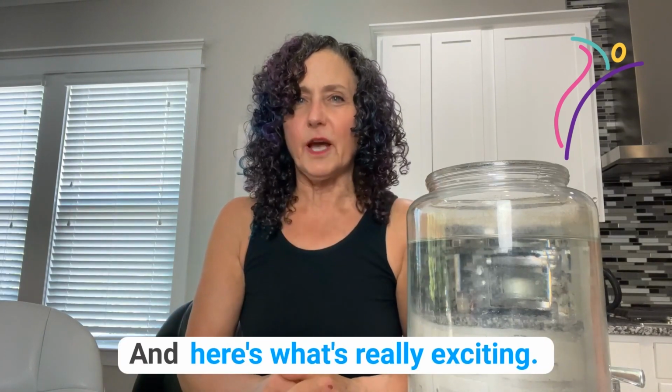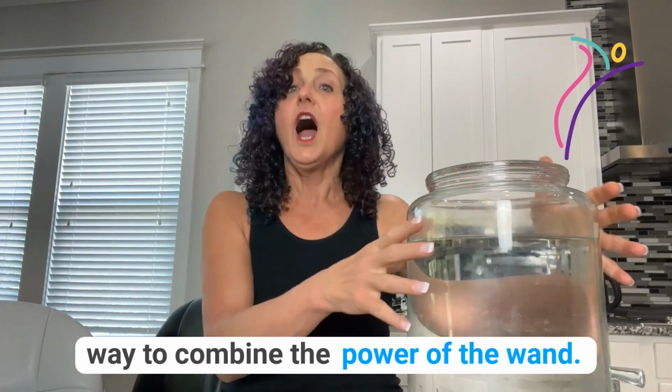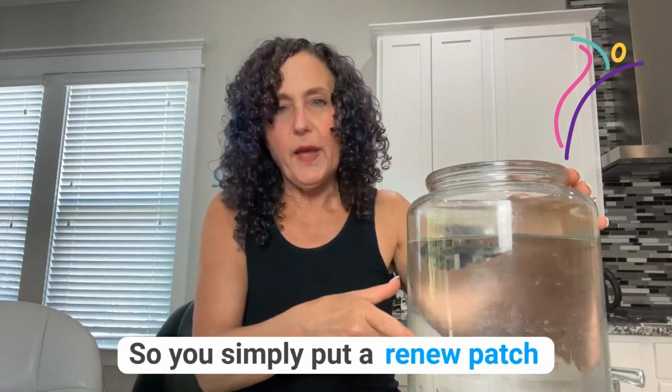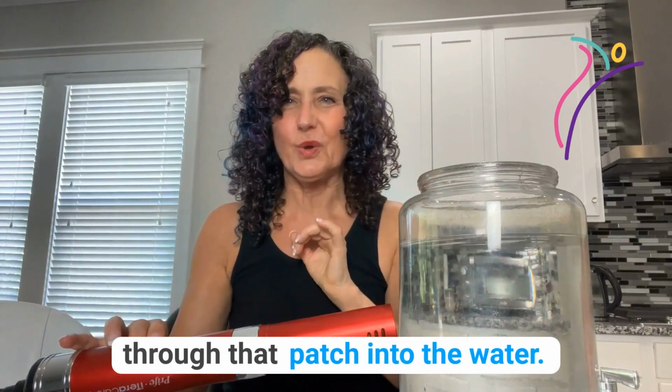And here's what's really exciting. I've come up with a fun and easy way to combine the power of the wand, water, and the benefits of your Renew Patch. So you simply put a Renew Patch right here on your water bottle. You can't see mine, but I have it there. And then you're going to take your blower and you're going to blow right through that patch into the water.